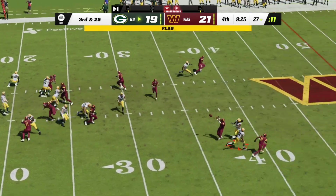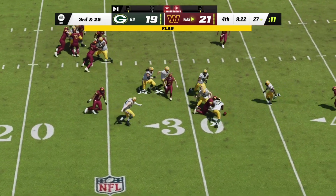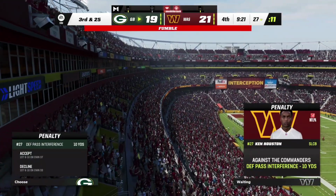Now on 3rd and long, they'll look to throw. Trying to get it to Adams, but it's intercepted. Now he's hit on the return. It's a loose football. And the Packers are right back in this football game.